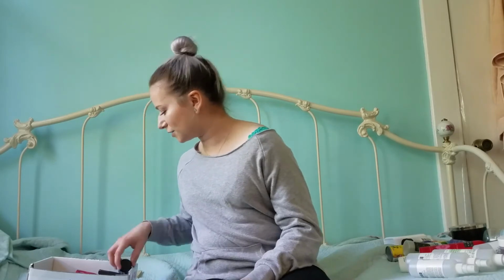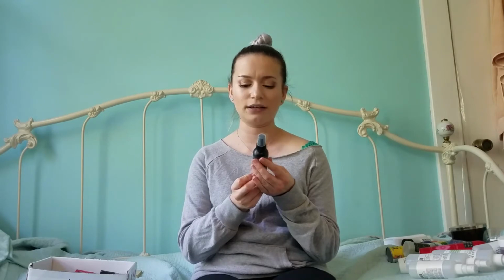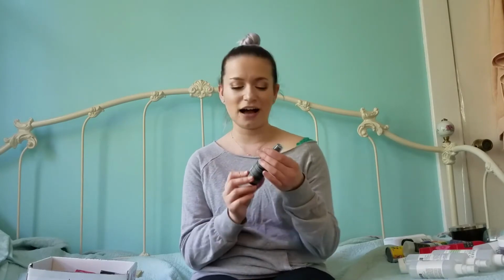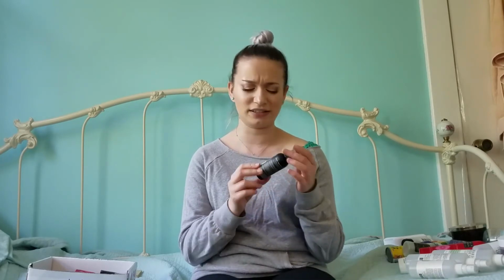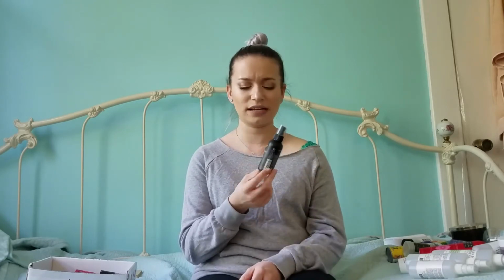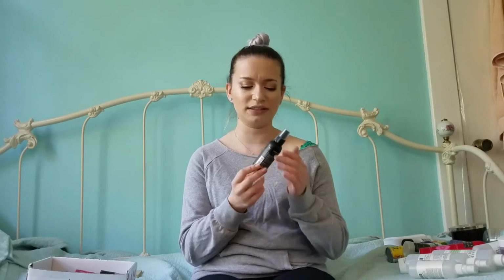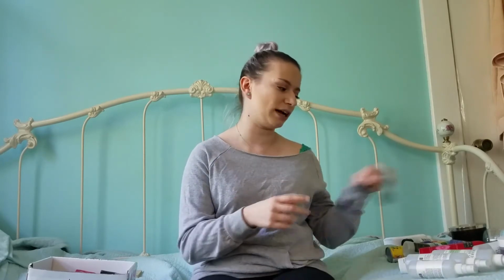Okay, next we have the NYX Matte Finish Setting Spray. So I honestly don't even remember using this up. Probably because I don't think it really did anything. I know a lot of people like this and think that it keeps your foundation matte, but I didn't really see a difference with this. Yeah, I don't really know what else to say about this. I know I've had it for a long time, probably because I didn't really use it, but I finally finished it. So yeah, probably wouldn't recommend that one.